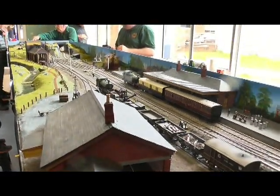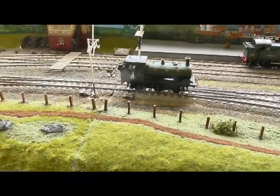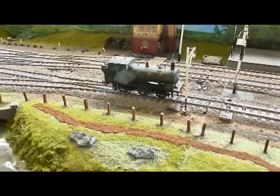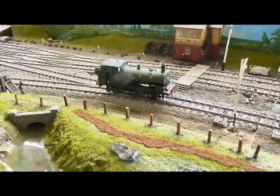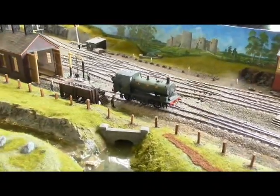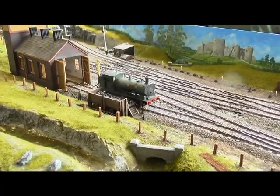There are quite a few layouts to have a look at and admire. And they all had their strong points. They all had points of interest. Hours and hours of work. And I should imagine quite a lot of money too.